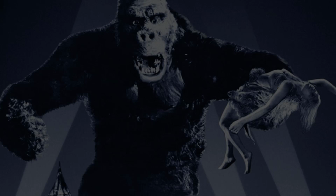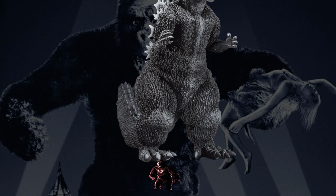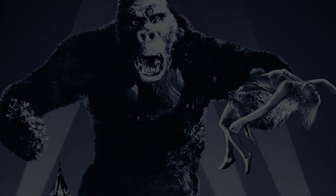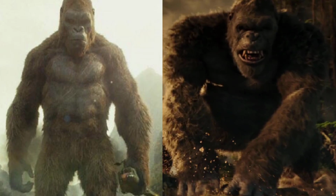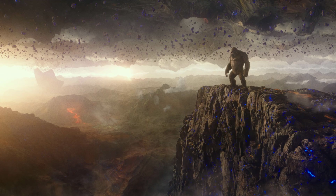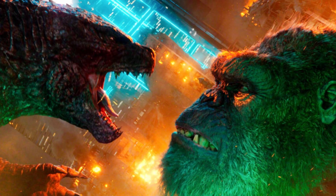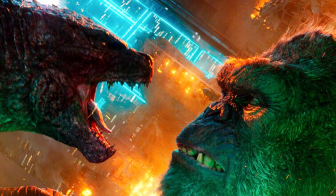But here it isn't so. So the 1954 Gojira would just squash Kong like a bug, and his size would be too much even for Kong to use his, let's say, higher intellect to figure out how to take the big monster down. So Godzilla for the win. So anyway, this was fun. The Big G takes the prize for the originals fight.